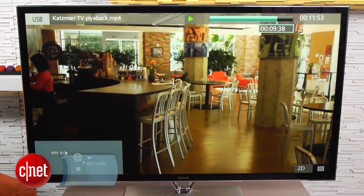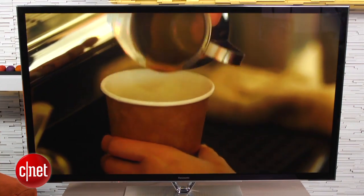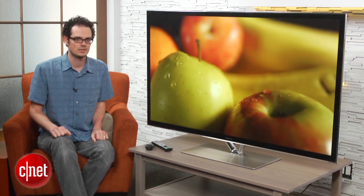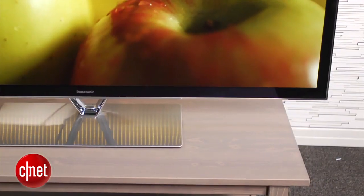This is a 60-inch plasma TV. This series also comes in a 65, and this is, hands down, the best TV that Panasonic has ever made. It's also one of the best TVs we've ever tested. The picture quality on this thing is phenomenal, but of course I'll wait till the end to talk about that.